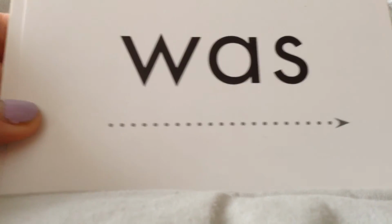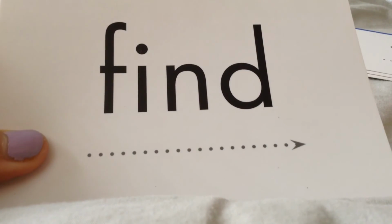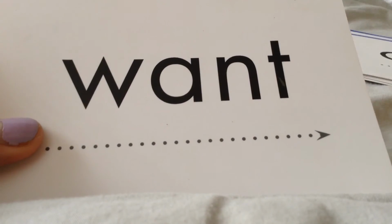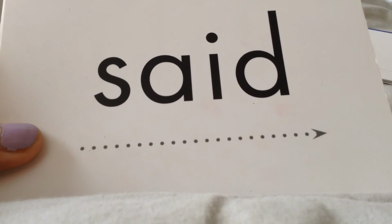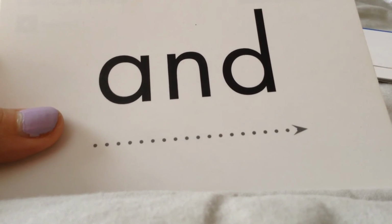All right, now Mrs. Platt's going to read them with you, and we're going to go lightning fast. Here we go. Speedy fast. Read me. Was. Here. For. Find. Of. Can. Want. Be. Said. Look, her, and.